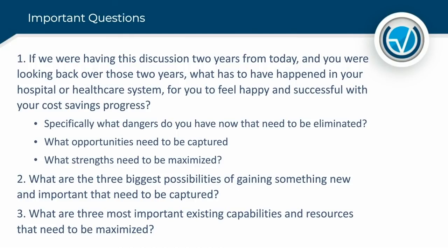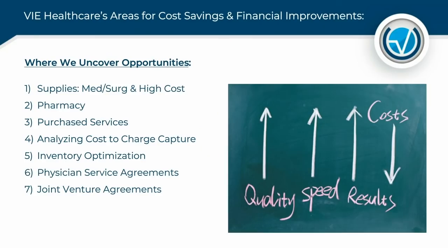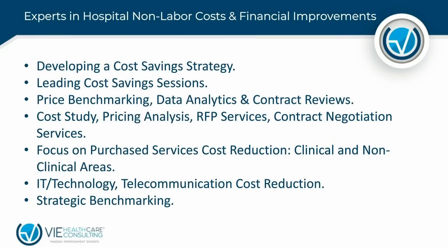This is a little bit about why. We uncover opportunities in supplies, pharmacy services, cost to charge, inventory, physician agreements, and joint venture agreements. We help hospitals develop a strategy. We lead cost saving sessions, and of course we do quite a bit of work around cost savings and helping our hospitals accelerate their cost savings initiatives.